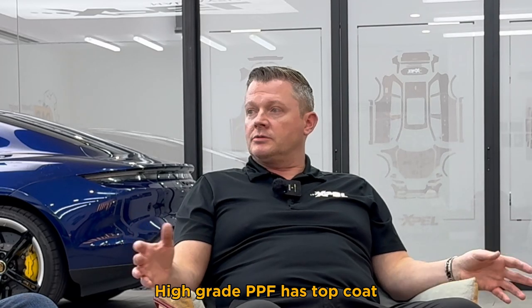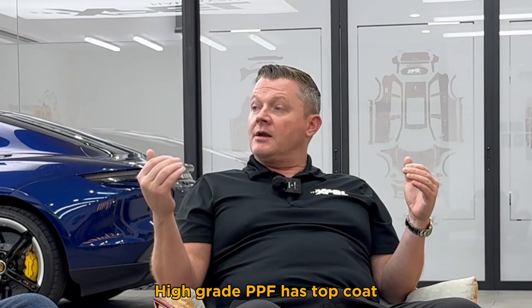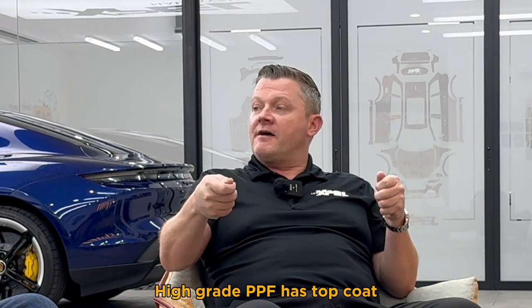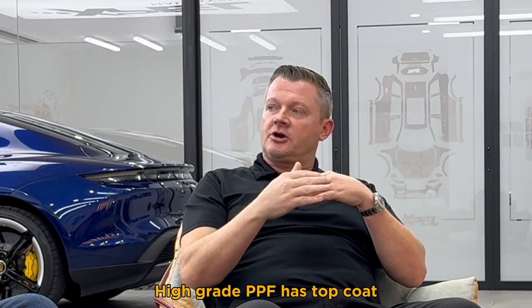So generally, your high-grade PPF is going to have the top coat. That's going to be far and away the most important thing. Because again, where we talked about yellowing and longevity, we need that top coat to protect the urethane, just like the clear coat protects your paint. So that's going to be the number one thing between high and low grade.